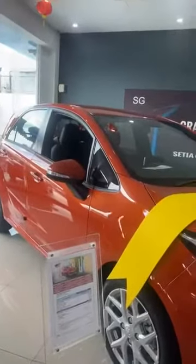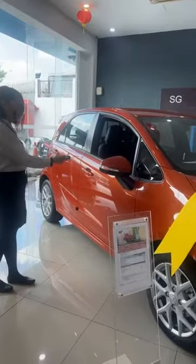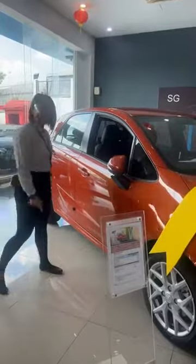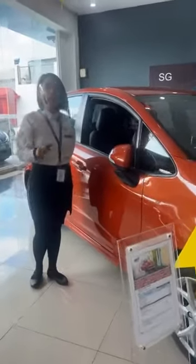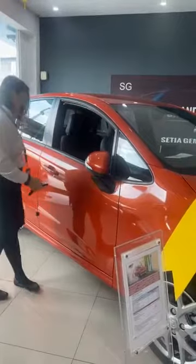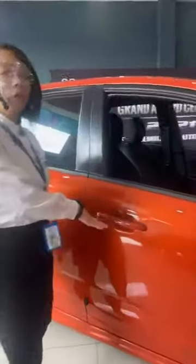Now the tire is still 15 inches and it still can be opened using the remote and locked using the remote. It also comes with the auto fold mirror. Only the executive and active have the auto fold mirror, but if you get the 1.3 standard, you do not get the auto fold mirror. Similarly, if your car key is nearby, you can press the button to unlock your car.